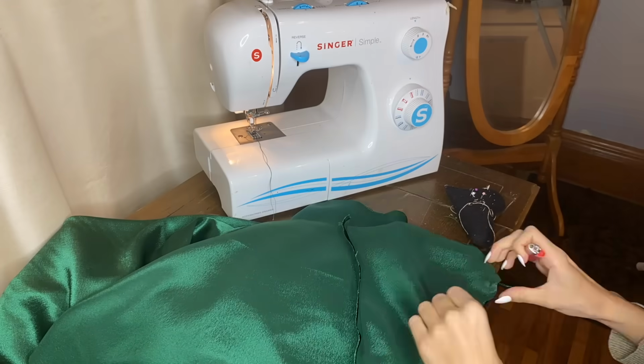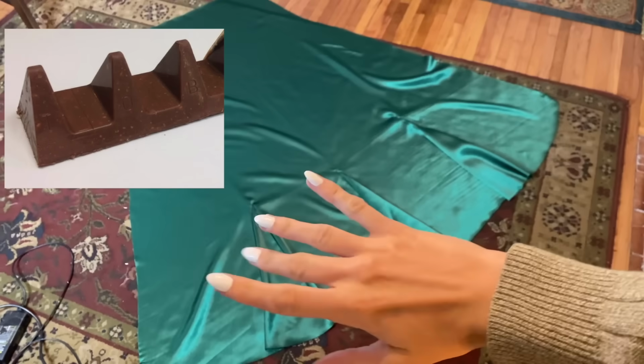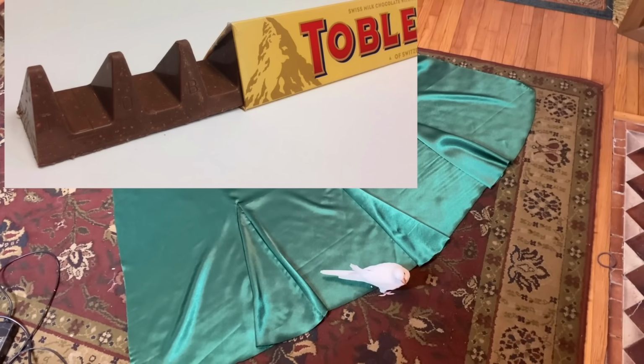Oh look, we're still on the triangles. Okay, fun fact about triangles. You know those Toblerone chocolates? Do you know why they're shaped like triangles? So that they'll fit in the box that's shaped like a triangle.